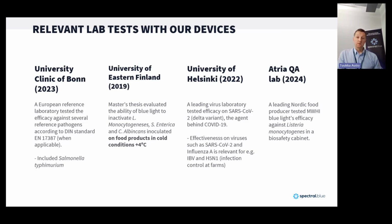And then 2 years ago, we did a study with University of Helsinki Virus Laboratory regarding the elimination of SARS-CoV-2, the agent behind COVID-19. Why this is relevant for us is because earlier it was thought that blue light has no effect on viruses, but now, based on this and several other studies, we know that blue light actually can eliminate viruses, especially the families of viruses to which, for example, IBV and the avian flu H5N1 viruses belong. So that's good news for infection control.